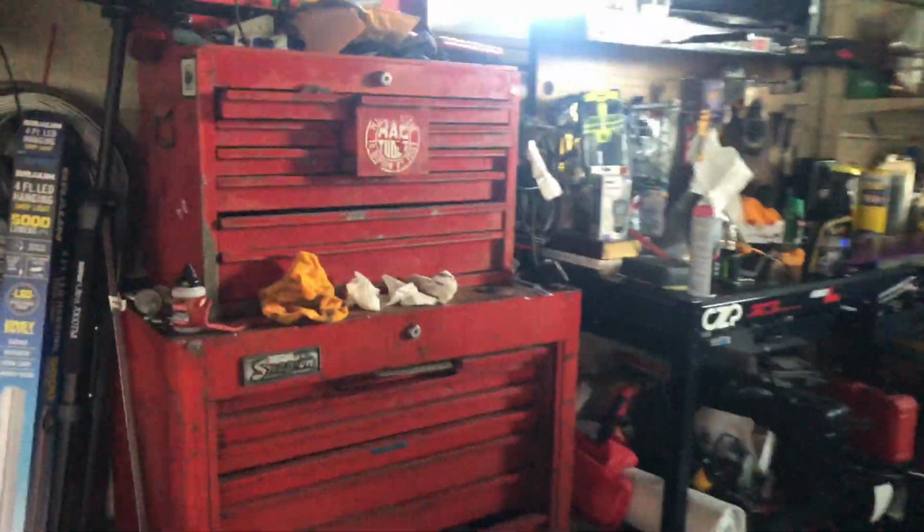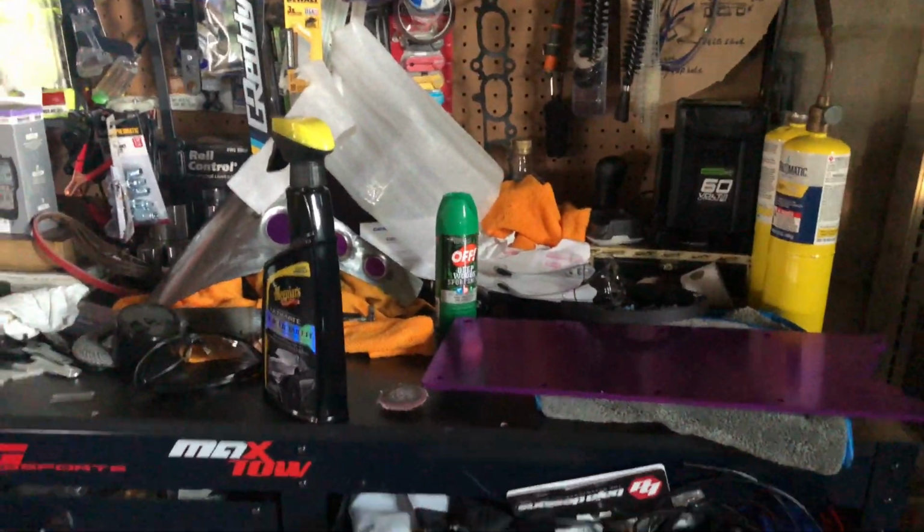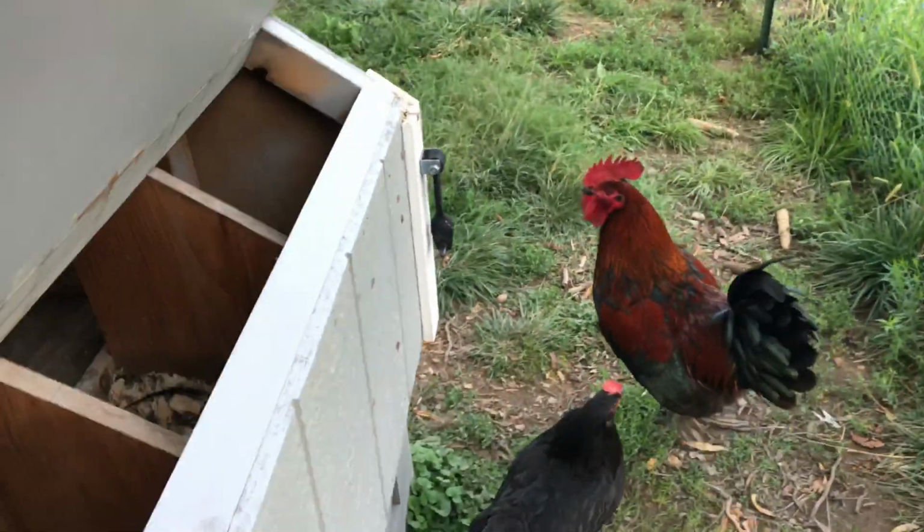There's supposed to be gloves somewhere in here and I just can't see them. So it's going to take me like 8 hours to figure out where these gloves are so I can finish what I was doing. Fun times. Not in the garage, by the way, but here we go. Time to attack these boxes and get them nice and clean.